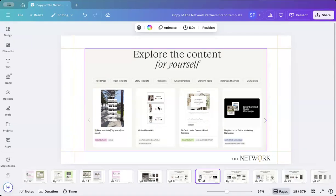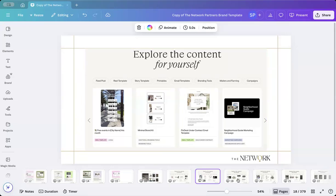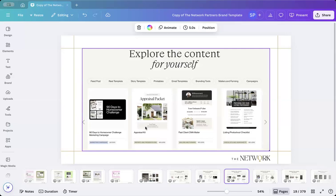Here's different branding kits if you wanted to put together a brand kit. Under contract emails, if you don't have a contract to close plan, they've got some of those templates done for you, so it might be worth it to check those out. Neighborhood guide marketing campaign. Here's that appraisal packet. You guys may have seen that.